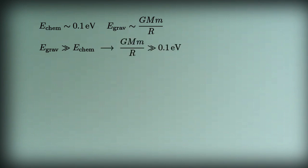Meanwhile, the gravitational potential energy that's released when we add a mass of little m is of order G times big M times little m over r. For gravity to be more important, we need that to be much larger than a tenth of an electron volt. That gives us a condition on the rock's mass over radius, m over r. And we're wondering about the critical size.